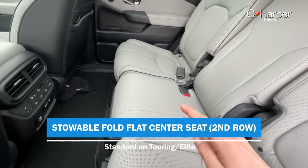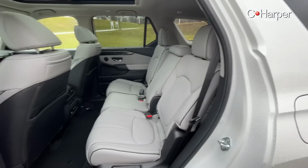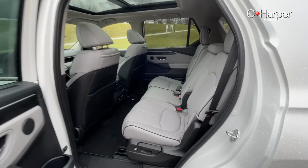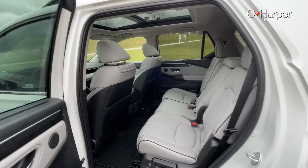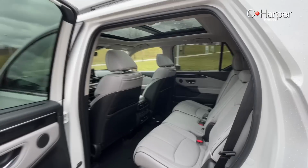However, if you do want to remove this middle row and have captain style chairs, well, you can do that as well. This will come out and fold into the rear cargo area of this vehicle, making for a seamless integration. You don't have to store it in your garage or anywhere in your house. And you can have nice, comfortable 7-passenger seating if you don't need that extra jump seat there.